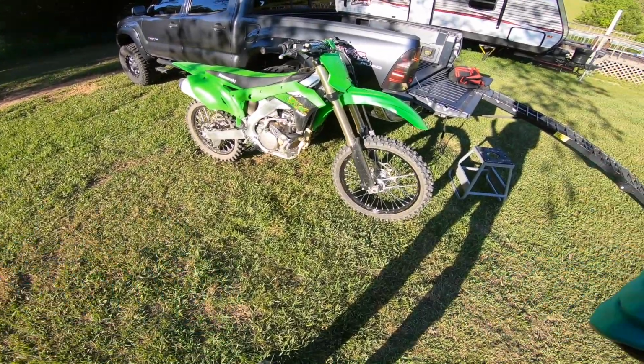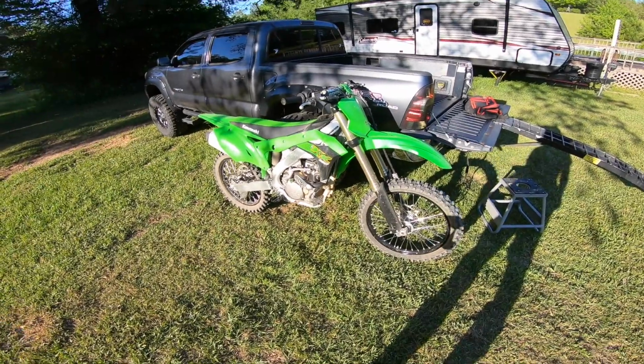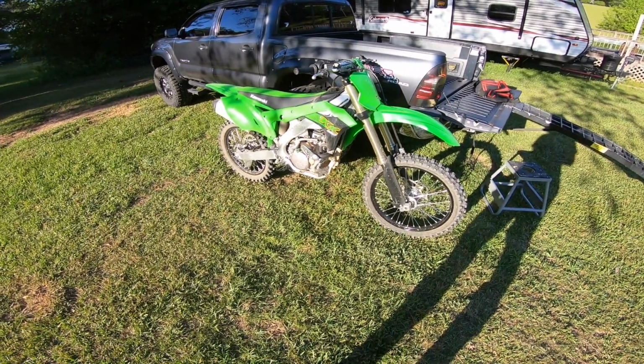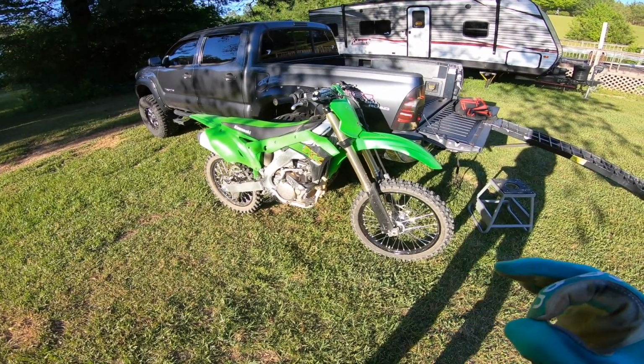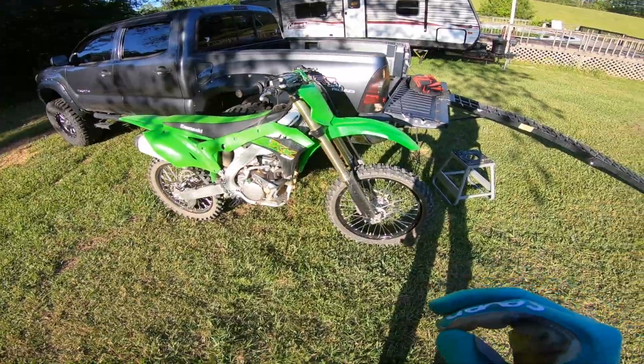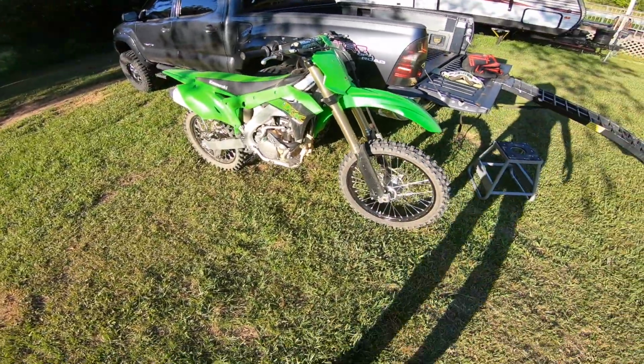But yeah, the bike rides nice. Obviously a lot like my last 250, but it's safe to say that this bike does have more power, not by a whole lot, but it's definitely noticeable. Other than that, just another bike with a lot less hours.